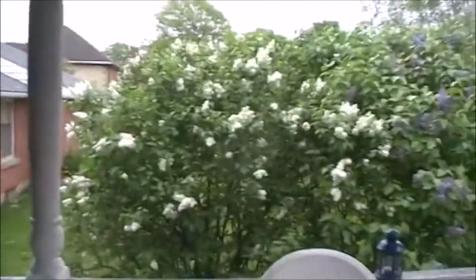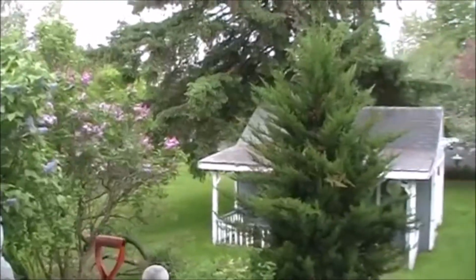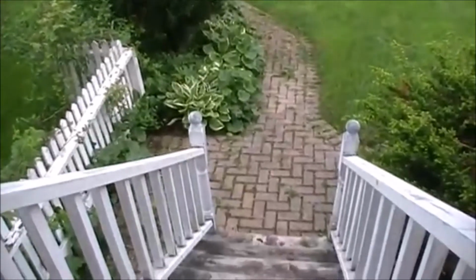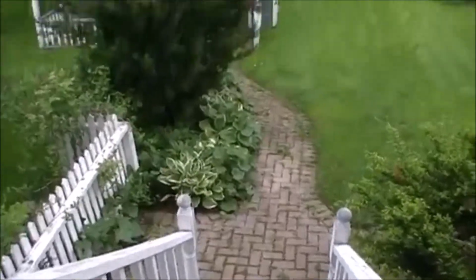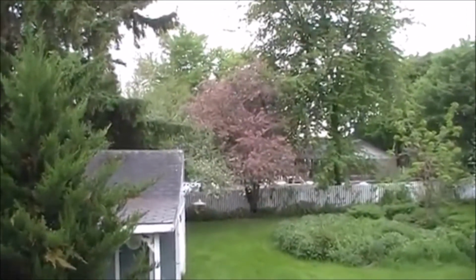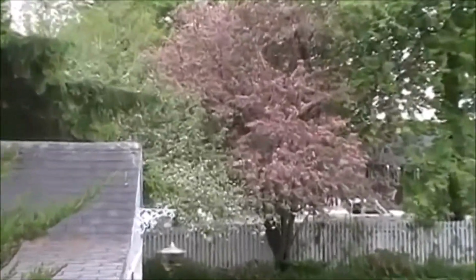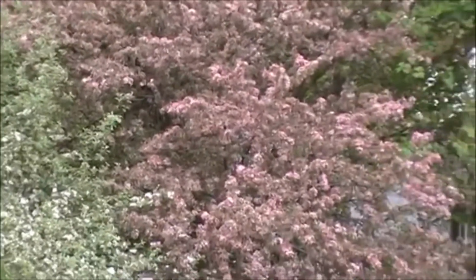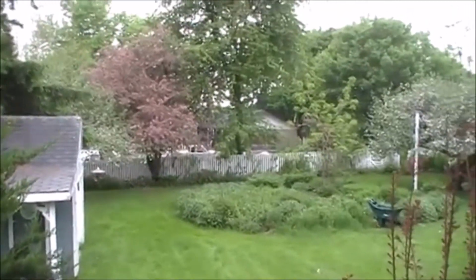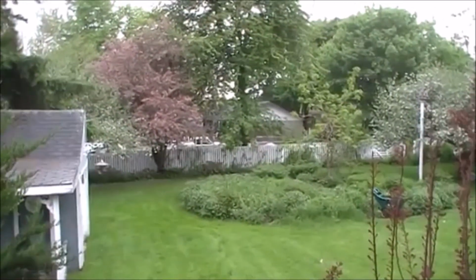Then turn around, and that's my lilacs. That's a white one and a purple one and a pink one. They're all looking rather lovely. And that's my little garden shed there, and these are the steps that go down to the path. And then out there, of course, you've got the really, really beautiful cherry tree, flowering cherry and the flowering apple. It's lovely. I've been working in the garden, and well, it actually looks worse than it did before I started anyway. And I'm working on it, I'm getting it done.